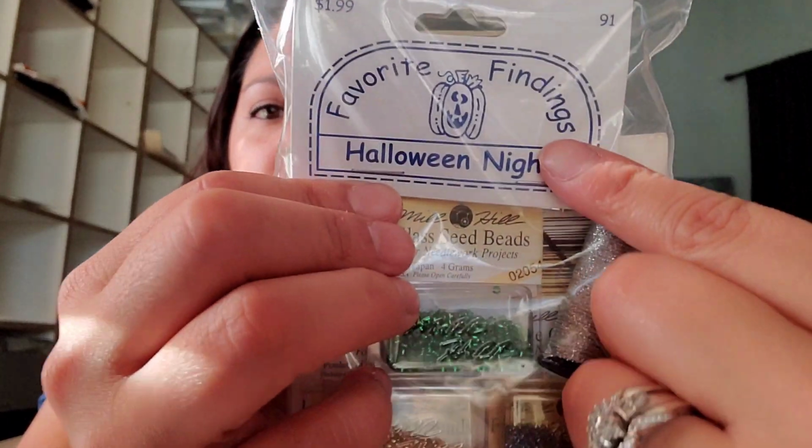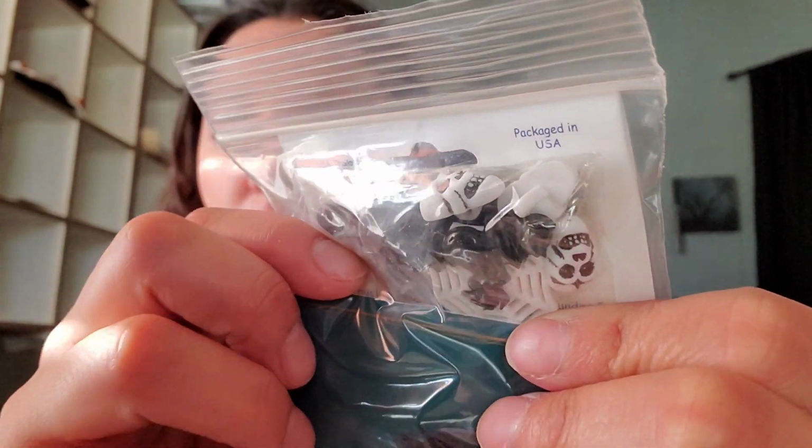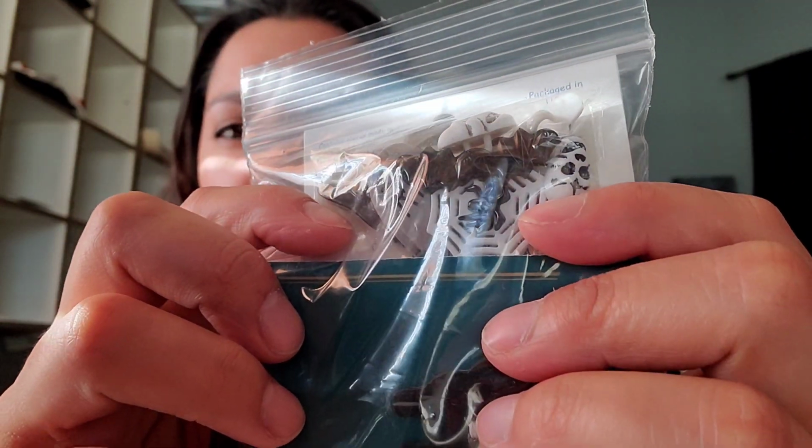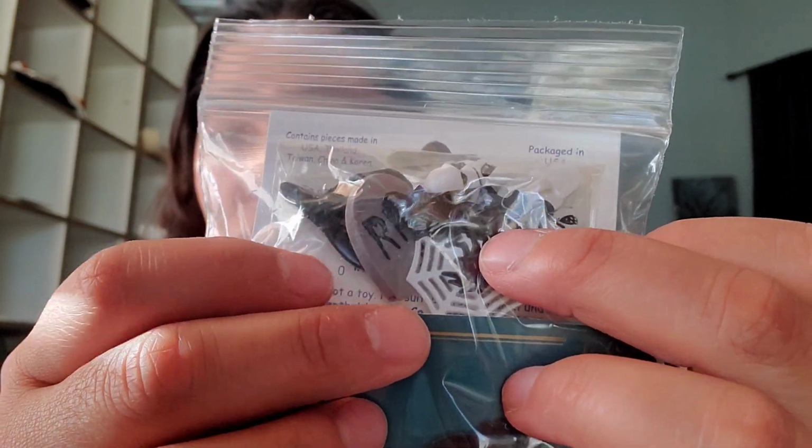And then there were some more buttons in here. These ones that say Halloween Night are actually a bunch of buttons back here. I'm not sure what I'm going to do with those because those are like the different kind of buttons that have that huge ring on the back. You see that? Those are pretty big. Some of them might make good needle minders, but those skulls won't. They're too small.